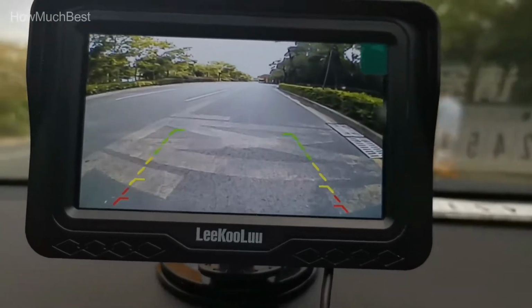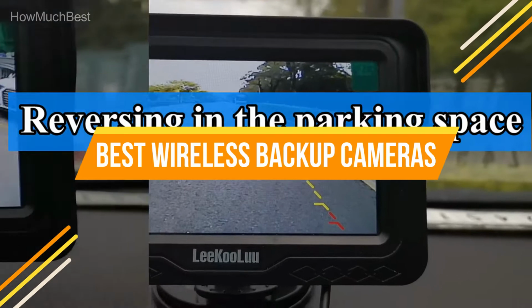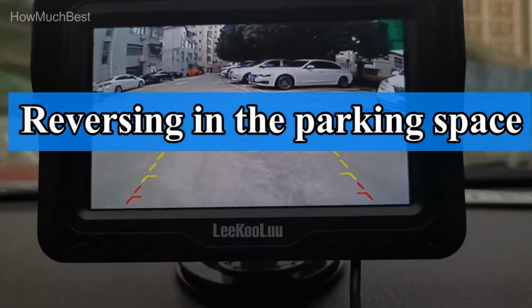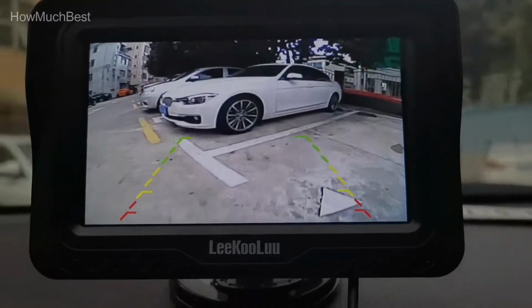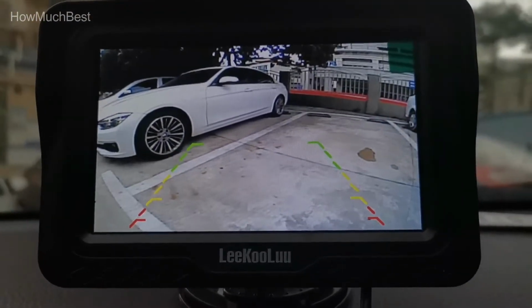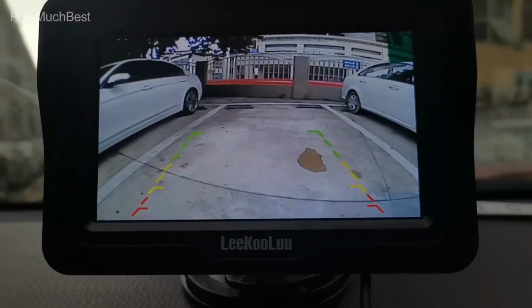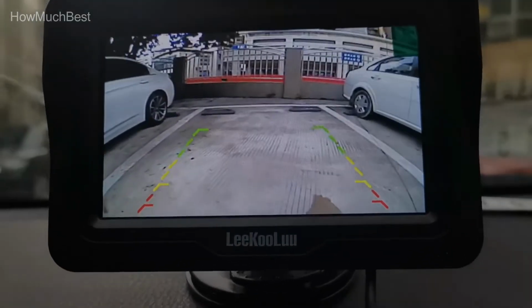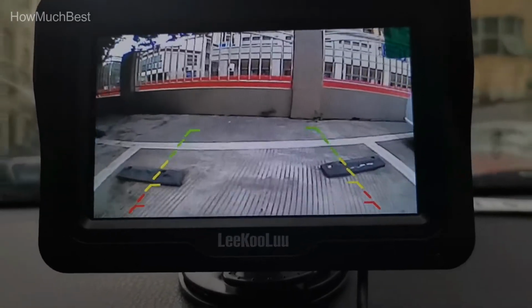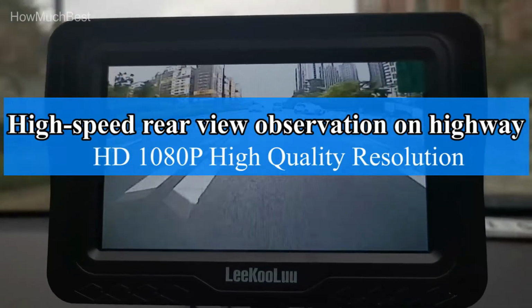In this video, we are going to show you the top 5 best wireless backup cameras in the marketplace. We have selected them based on their quality, performance, and price. We've done research for sufficient time to find them. If you are trying to find out which wireless backup camera is the best, here is the video for you. Stay with the video till the last. After watching this video, you can simply pick the right one.